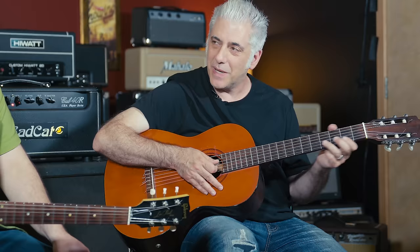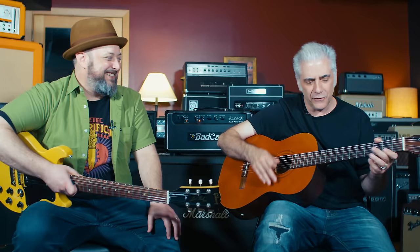Wow, and so it's got that mojo. It's got mojo. He got some mojo grease on it? Yes, absolutely. I haven't changed the strings since then either. Right. It does look well played. It's been played a lot.